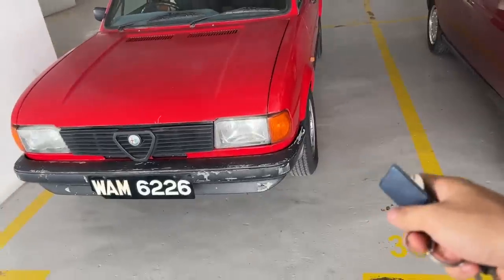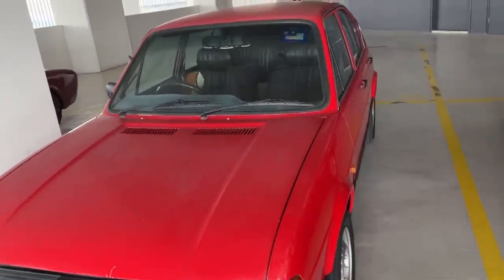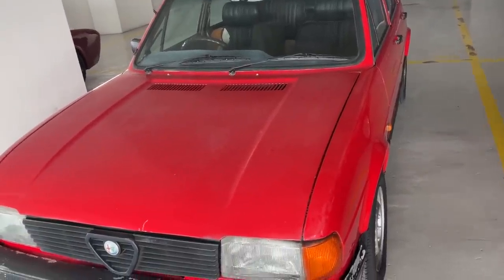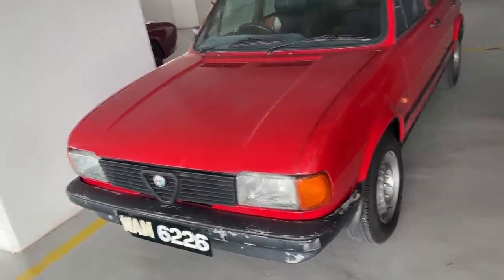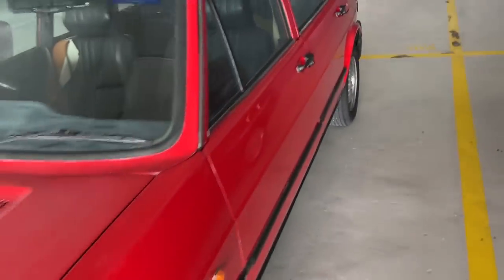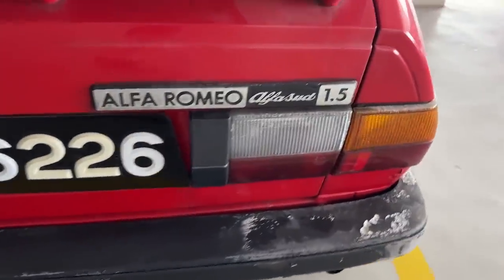They used recycled steel. Galvanizing technology was crap back then, and there was an idea to put foam in the pillars to stiffen up the car. But the foam held water, so it kept accelerating the rust of the car. Some cars were known to be rusting at the showroom. Now this is the 1.5, and it comes in later years, they should suffer less rust. Okay, as you can see, it's a 1.5 Alfasud.